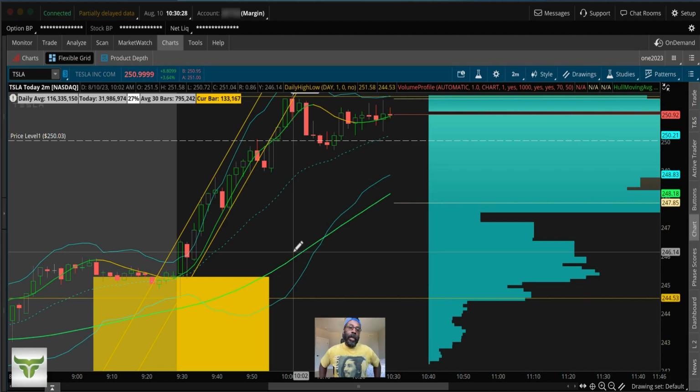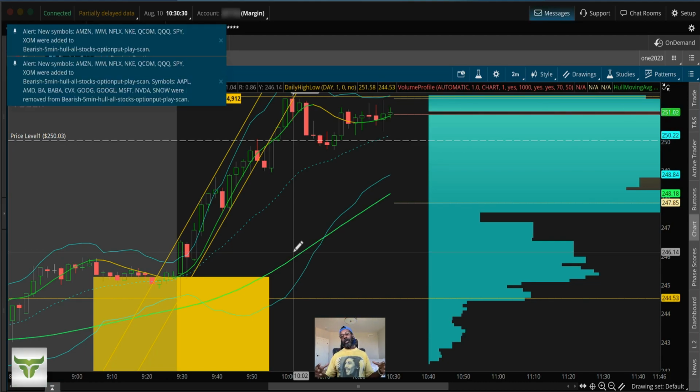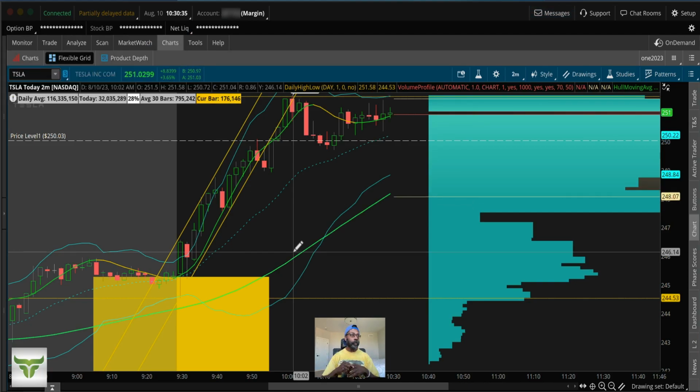People say that you can't use Fibonacci retracements or Fibonacci extensions for intraday trading. I 1000% disagree with that. I understand Fibonacci retracements and Fibonacci extensions are midterm and long-term tools, and you have to understand the law of probabilities, the law of mathematics. The Fibonacci is all the law of mathematics. It's logarithmic.